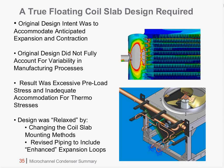Basically, we've designed this around a true floating coil design where we have the slab free to expand and contract as it needs to. We did not account for the variability in the manufacturing process in our original design. We've had some issues in the field that I will talk about in just a second that we've since corrected.